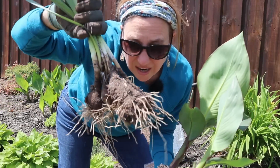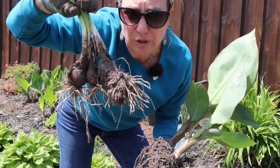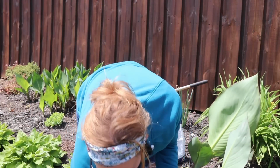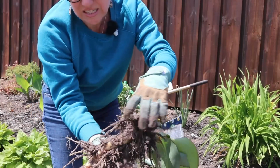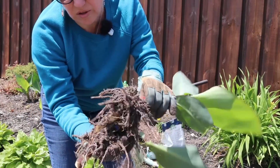So this is what we got. We have our bulbs from our daffodils. So these are going to be moved a little bit further back toward the fence where I have some extra space. And then this is the rhizome root of the canna lily.